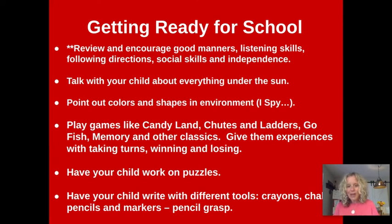These are great ways for children to learn that one-to-one correspondence as they move their game piece across a board. They also can learn how to wait patiently for their turn. They can learn how to win humbly. They can be excited for themselves, but not say anything negative to the players who did not win. And they can also learn how to lose when you're playing with one or more other players.